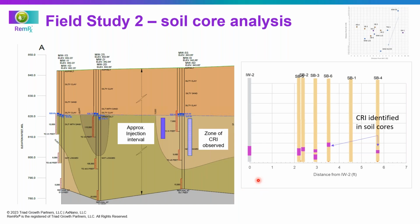Here I'm showing a graph. I hope it's helpful. It's overlaying soil cores, with the purple bands being where we observed CRI in those soil cores, positioned across an x-axis of distance from injection well 1. We want to demonstrate what we call primary and secondary radius of influence. Primary radius of influence is how far the CRI went as a result of the pressurized injection, and the secondary ROI is the radius that the oxidant is dissolving from that placed CRI. So we saw CRI show up almost 6 feet out from the injection well at this site.